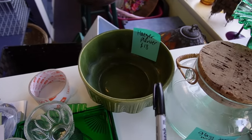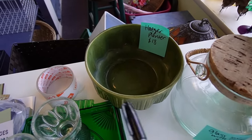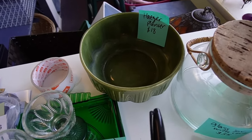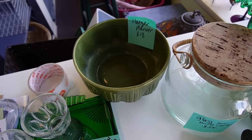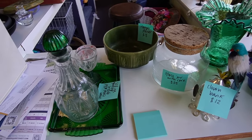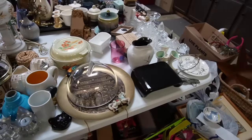Now I could probably get more money for this if I listed it online and let it sit for a while. But I don't want to do that. So I'm putting it in my booth for a lower price, and I'm hoping that someone's going to come along and be like, oh, it's a good deal, and take it with them. I got it at Goodwill, so I got a good deal on it myself, and so that's how we keep it moving. That's definitely not vintage, but I really like it, so I'm going to put it in my booth.